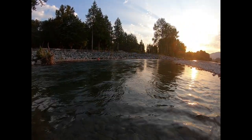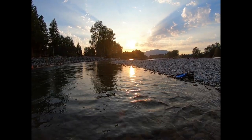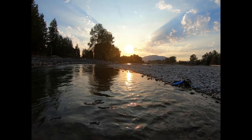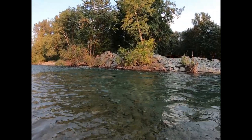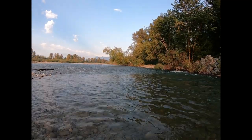This year, there's a whole bunch of logs in here. And the nice, long, quiet run that used to be down there is kind of washed out and it's all shallow. So, unfortunately, not as much room for everybody. But yeah, it looks like it's in nice shape.